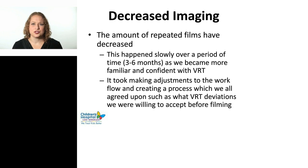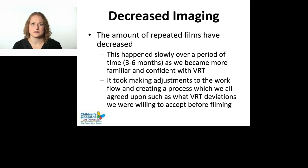Tolerances for setup deviations using Vision RT prior to imaging for us is 2 millimeters for vert, long, and lat, and less than 1 degree for rotation and roll, and sometimes pitch up to 2 degrees. We try to zero these out as often as possible.